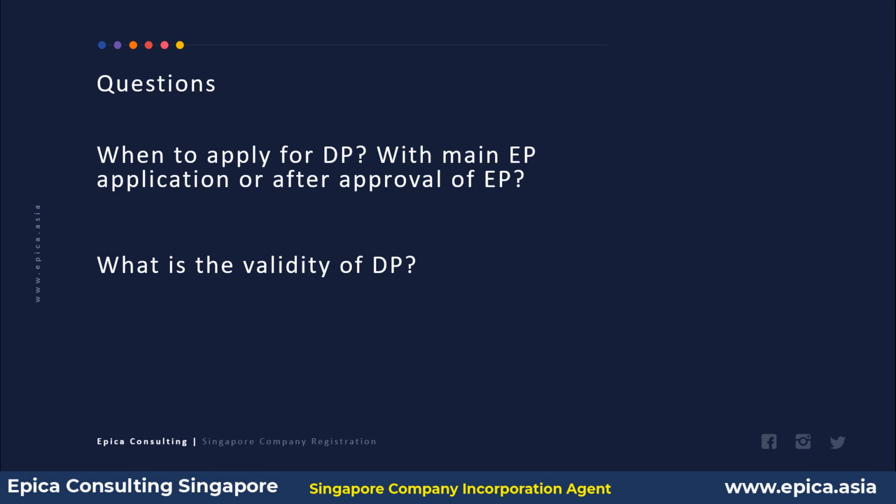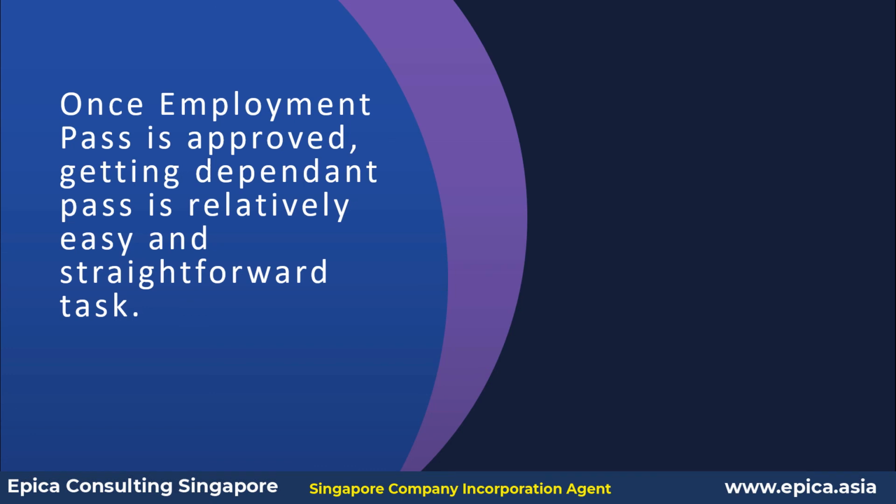And there's one more question that came to my mind, sometimes people ask, and that is, are dependent passes ever rejected? So generally I have not seen a case of a dependent pass getting rejected. I can't recall any case. I don't see any reason why the ministry will reject the dependent pass unless there is something wrong with the documents or with the person itself. So in summary, once the employment pass is approved, getting a dependent pass is a relatively easy and straightforward task.